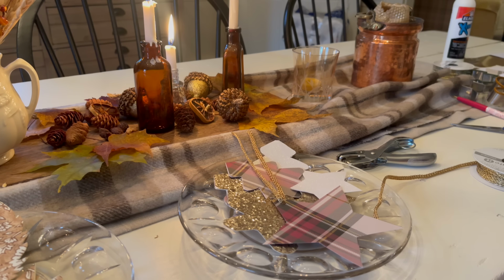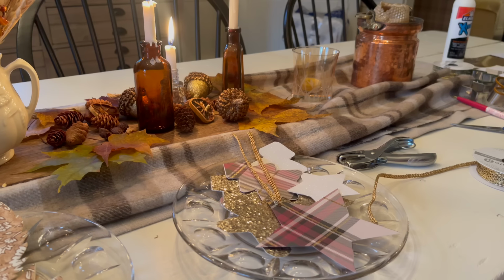Use your imagination, all kinds of fun papers out there. But let's head into the kitchen. I'm going to show you my little kitchen Christmas tree, at least as decorated as I have it so far, which isn't much. Let's go.